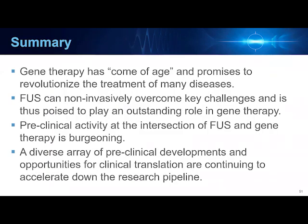So to conclude, gene therapy has certainly come of age, as it's being said, and promises to revolutionize the treatment of many diseases. FUS can also non-invasively overcome key challenges that are constraining gene therapy at the moment, and it's thus poised to play an outstanding role in gene therapy as well. Preclinical activity at the intersection of FUS and gene therapy, as I briefly touched on today, is burgeoning. And so this is a really exciting time to be evaluating opportunities at the intersection of FUS and gene therapy. And with that in mind, this diverse array of preclinical developments and opportunities is really generating a robust pipeline for future clinical translation opportunities to come.